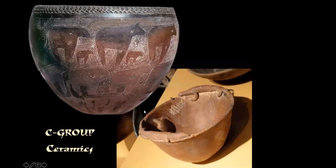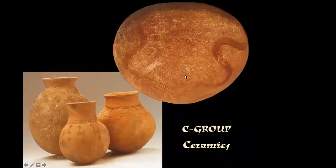And then also their ceramic styles. Again, the emphasis on cattle, the incision styles. This one is very similar to ancient Egyptian style from the Nakada period, from what they call seaware, with these triangles, these hatched triangles, and then animals, in this case crocodiles, around the rim.